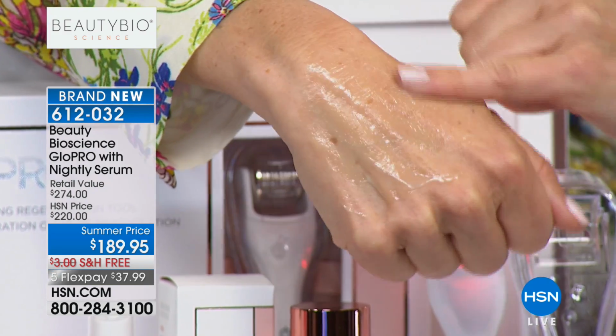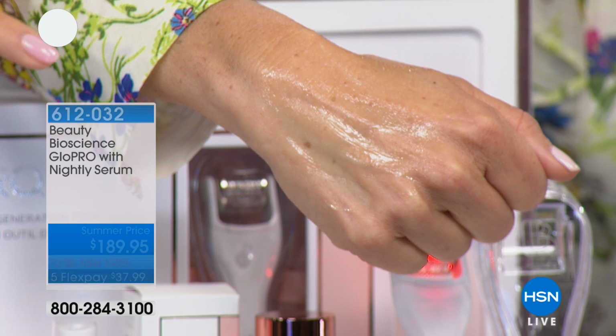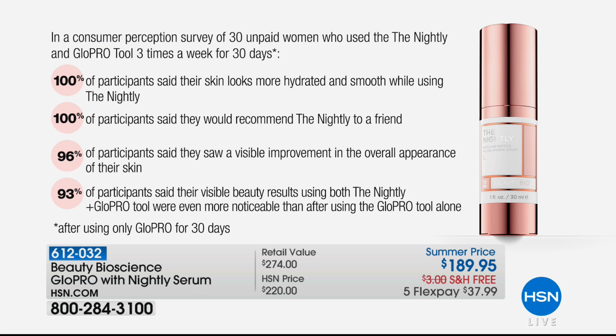Read the reviews on the nightly alone. Here's a consumer perception of just the nightly serum. This has filling spheres. You put this on, the filling spheres fill in those channels. Every single person said their skin was more hydrated and smooth. Everyone would recommend it to a friend, which is so sweet. 96% said they saw visible improvement in the overall appearance of their skin. They could feel it, they saw it, and everyone said that those visible results from the nightly and the GloPRO together were even more noticeable.